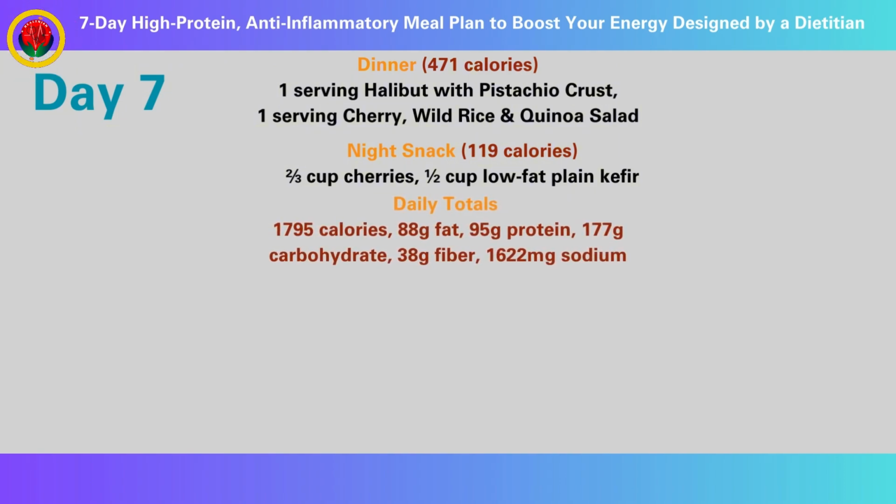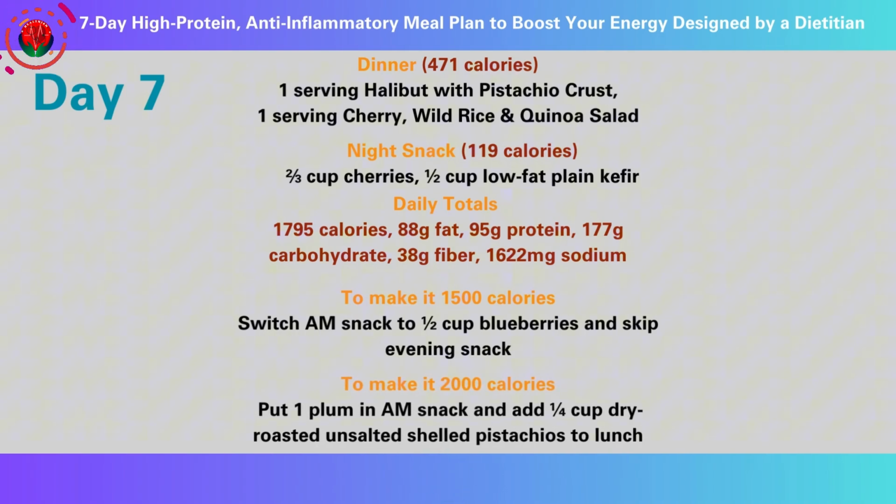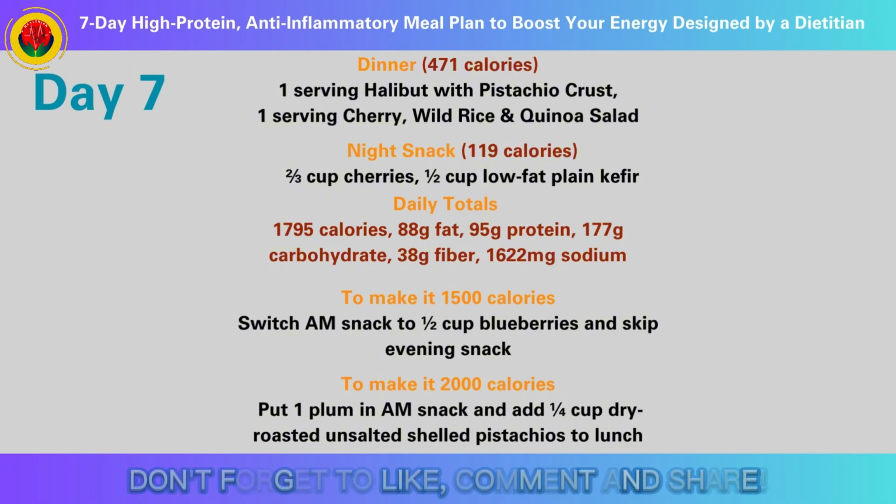Daily totals: 1,795 calories, 88-gram fat, 95-gram protein, 177-gram carbohydrate, 38-gram fiber, 1,622 milligrams sodium. To make it 1,500 calories, switch AM snack to half a cup blueberries and skip evening snack. To make it 2,000 calories, put 1 plum in AM snack and add a 1/4 cup dry roasted, unsalted, shelled pistachios to lunch.